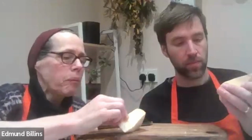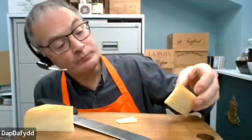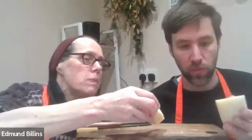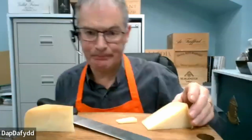Okay, what are we going to give it for appearance? Maybe an 8. Yeah, 8, even a 9 actually. Yeah, it's very, very clean. I tend to prefer a natural rind, but that's maybe clouding my judgment a little bit. Otherwise, it's very good looking cheese. So I'm happy to go for a 9 if that's what you guys think. Yep, 9. Okay.